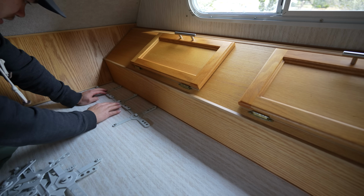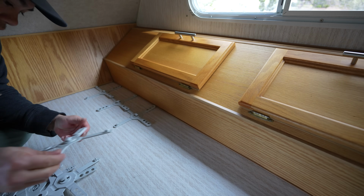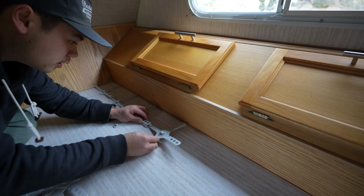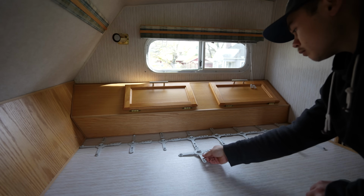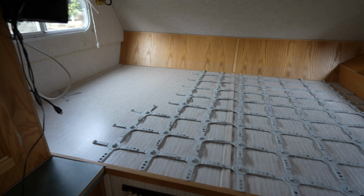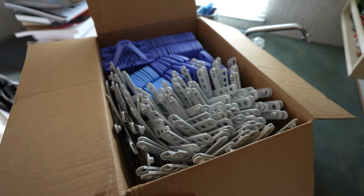I think once I have it all laid out, then I'll go in with that little tool that I showed you earlier, and then I'll fasten them all together. So I've covered a little bit less than three-quarters of the bed area, and I just ran out of the first box. So now I'll be moving on to the second box.